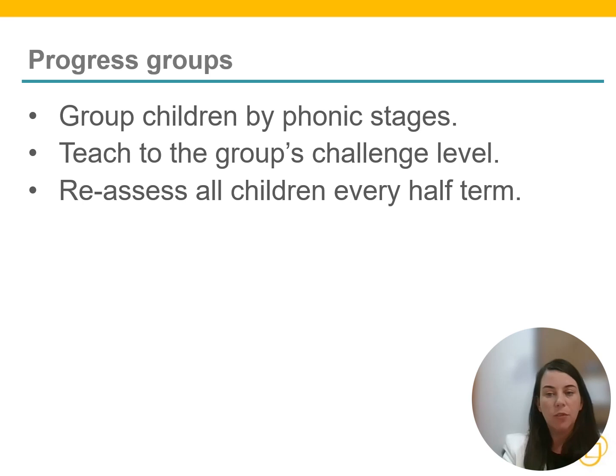This will begin right from KG1 and as they move up through school into grade 1 and as they begin to move off the program. We have reading leaders throughout the school which assess the children and regroup the children every half term or 6 to 8 weeks. This allows the children to move through the phonics stages quite quickly in very focused smaller groups as we use all staff, both teachers and learning assistants, to support.